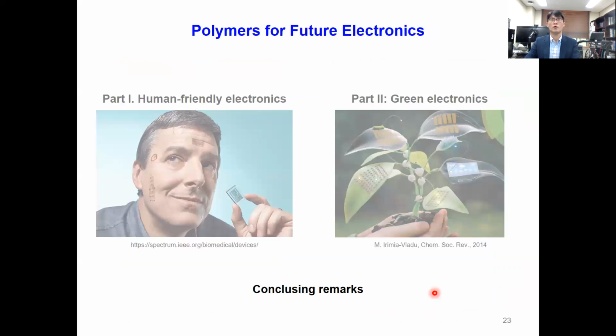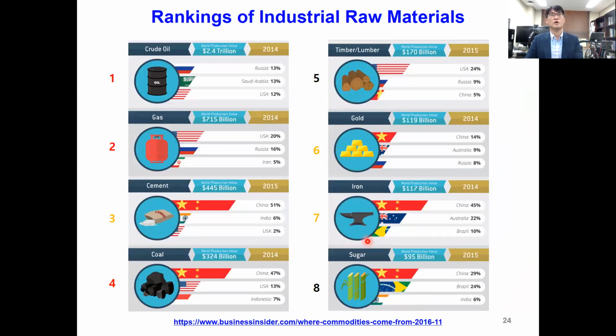Okay, before I close this talk, I would like to give some concluding remarks. So here is the list of the rankings of the industrial raw materials. Starting from crude oil, the most demanded material, as you can imagine. Number 2 is natural gas. Number 3 is cement. Number 4 is coal. So the top 1 to 4 are fossil fuels. So we need them for energy and transportation and so on. We'll talk about it in a minute.